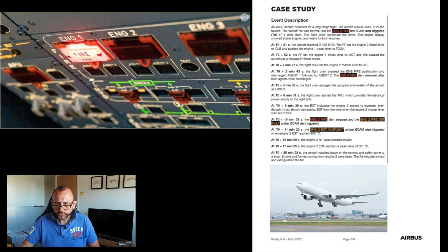And I thought this was quite a nice one to do, because we obviously cover it as part of recurrent SIMs, and sometimes a rejected takeoff and evacuation is required, or an airborne shutdown with damage or fire. So having a look at some of the tech behind it is probably a good review, and in this particular case study as well, the importance of getting on with it, really, as we will see.